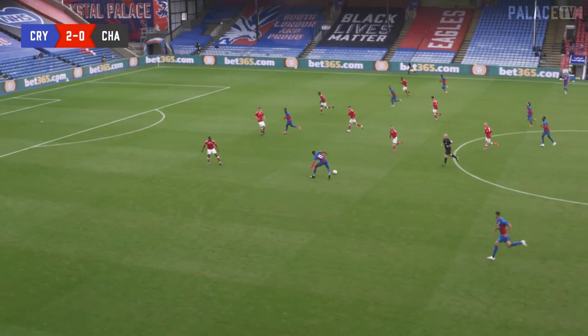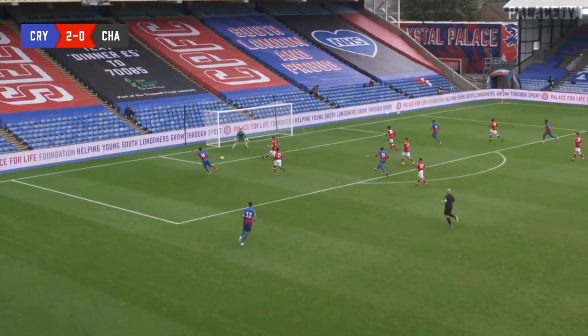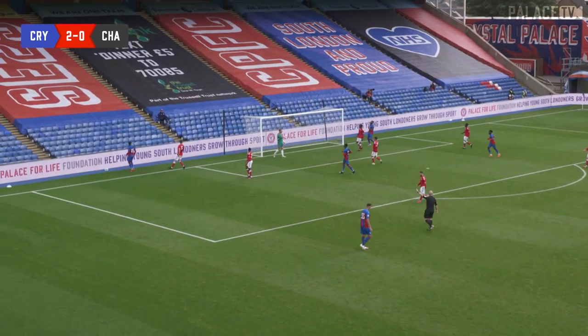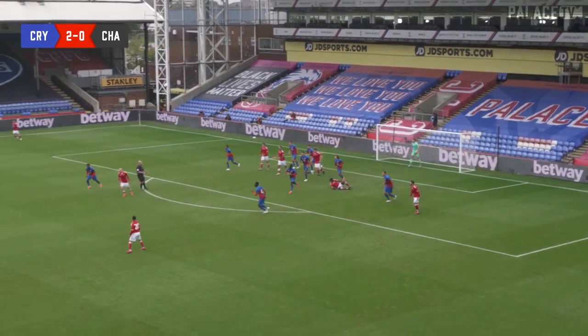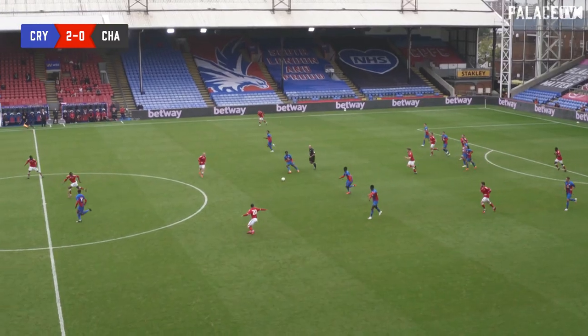Nice. Zaha. Oops. Oh, lovely pass. Schlupp goes for goal. Blocked by Phillips. There was a little coming together there, but no real appeal. That's a nice touch from Zaha.